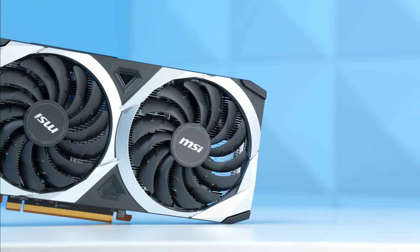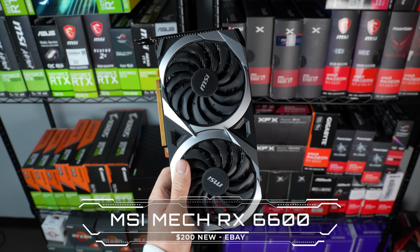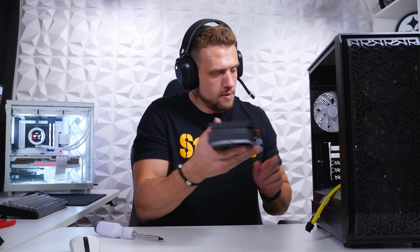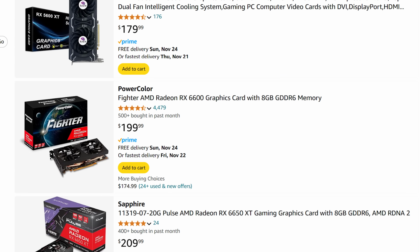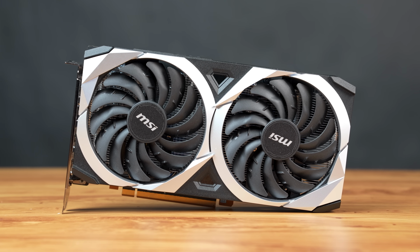For the last component, we have the graphics card, and this is the MSI Mech RX 6600, which in 2024 is still the best brand new GPU that you can buy easily for $200. This will play any game you throw at it in 1080p as I'm about to show you, and there's also a bunch of models right at $200, and some even creep down below that, which is some even better value. Feel free to go with any of these other models as long as the aesthetics match whatever you're trying to do if you care about that kind of thing.